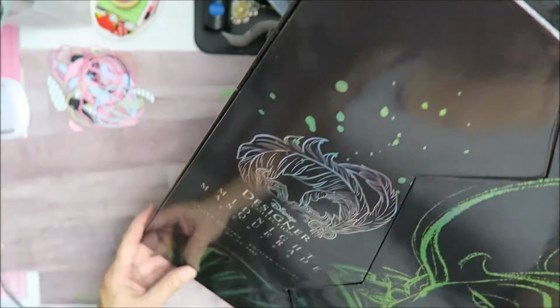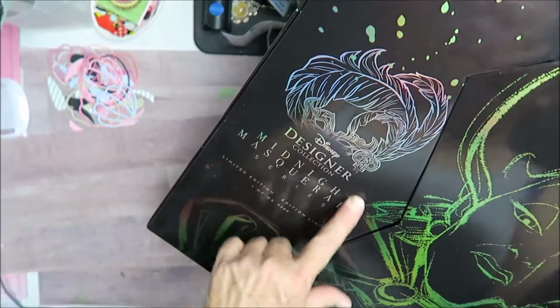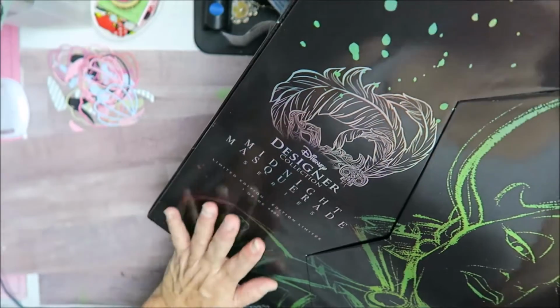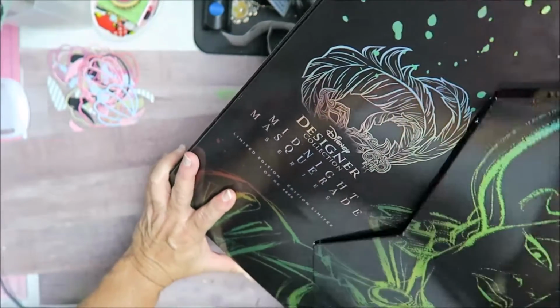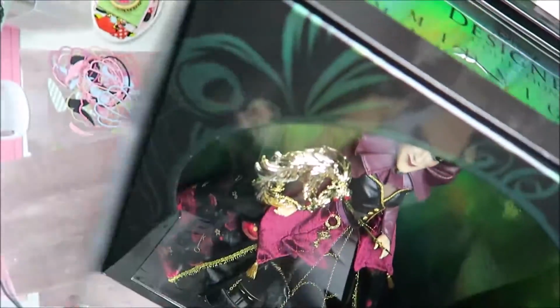I'm here today to do a little quick share on a purchase I made from the Disney Designer Collection. As you can see, it's the Midnight Masquerade series. It is a limited edition. She is 1 out of 4,400 and she is Lady Tremaine. And Lady Tremaine was the stepmother of Cinderella, if you do not know.